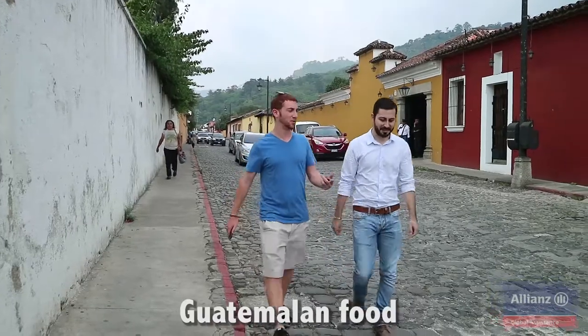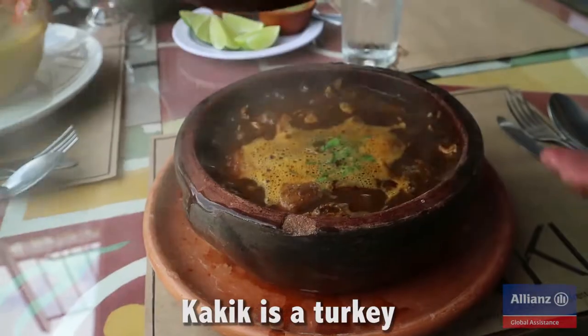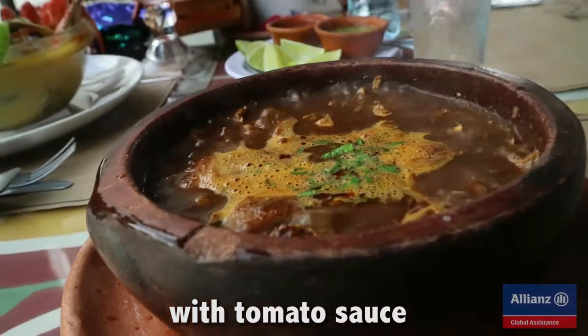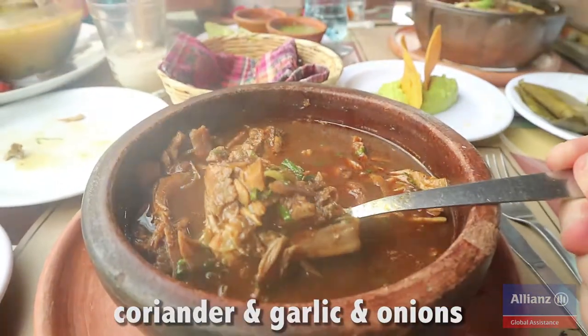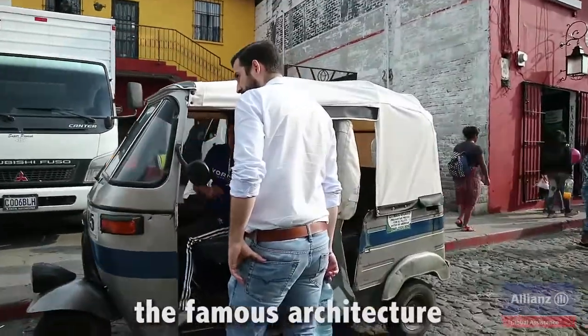First stop, Guatemalan food. So what is this bowl here that we have? This is caquique. Caquique is a turkey with tomato sauce, coriander, and garlic and onions. This is a very traditional Guatemalan dish. Really good. It's time to check out the famous architecture.